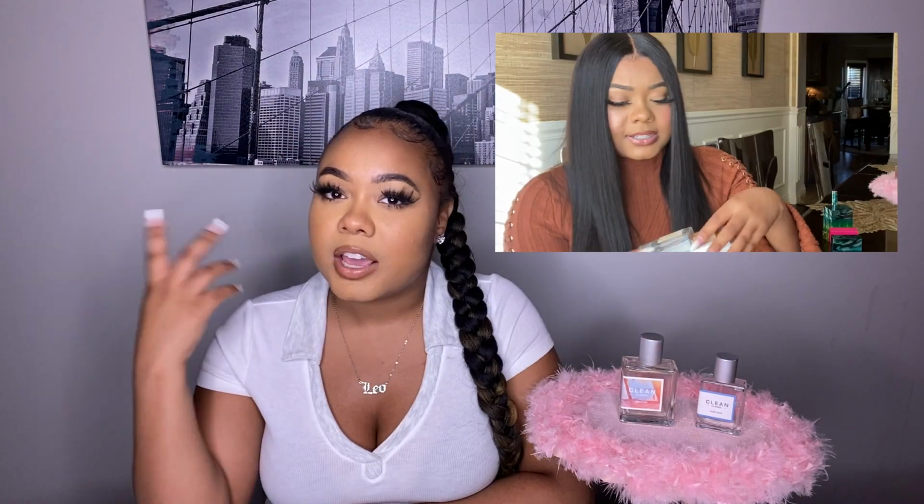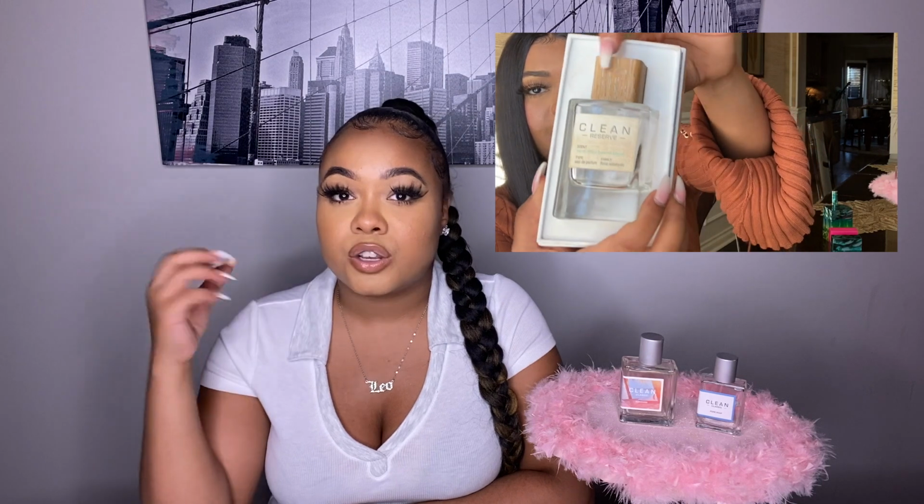As you know, I love Clean. And I kept seeing the advertisement for two of their newest fragrances, and I was like, I have to get my hands on them. So I went to every Sephora and Ulta I knew carried them, and no one had these specific fragrances in their store. Sephora, for instance, only carries the Reserve line, and those bottles don't look like this. If you check out my 2020 perfume collection video, you will see what I'm talking about, because I showed the type of bottle that the Reserve line has.